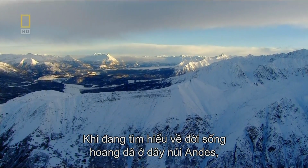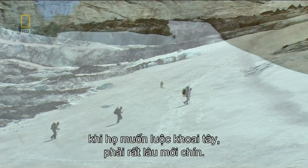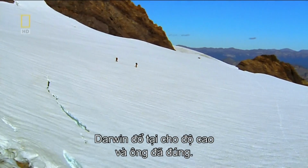Investigating wildlife in the Andes Mountains, Darwin noticed something that plagues all mountaineers who try to boil potatoes. They take ages to cook. Darwin put it down to altitude, and he was right.